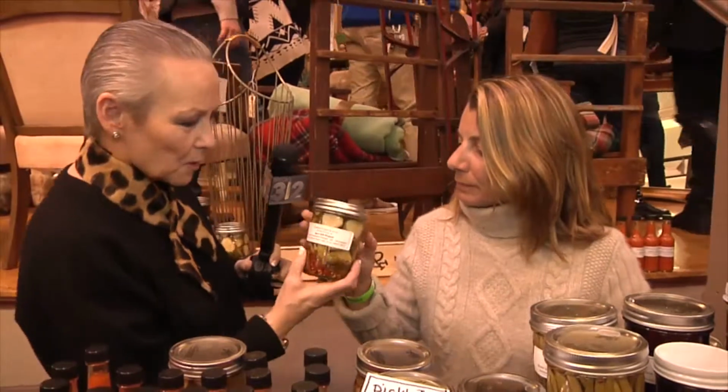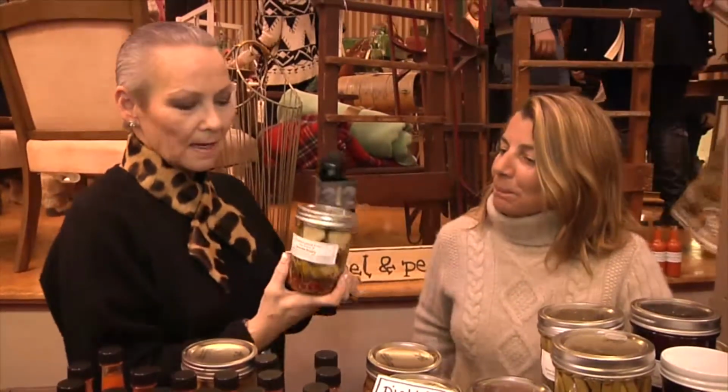What's your best seller here? Our best seller is our spicy dill pickles. Oh, spicy dill pickles. Where's that can? Is this it? Oh, that looks beautiful. Now, how much does that sell for? That's $8. $8? Yep. Okay. I'm going to have to get a cart to come back here to buy all the food I want to buy.